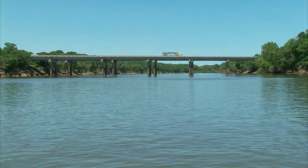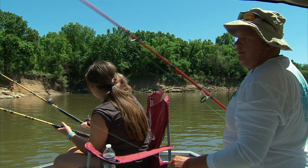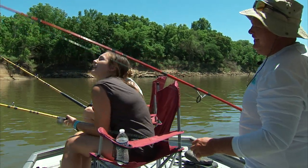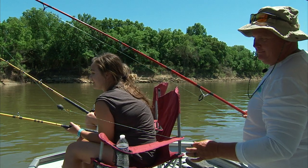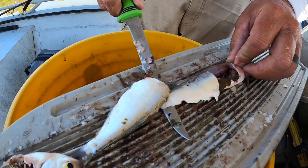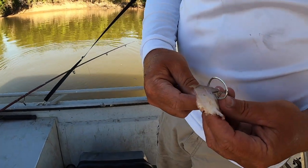So we're drifting. I've got a 4-ounce sinker, Carolina rigged above cut bait. We're using shad today. You don't have to use a 4-ounce sinker, but if that current picks up, it's nice to have that bait get to the very bottom.